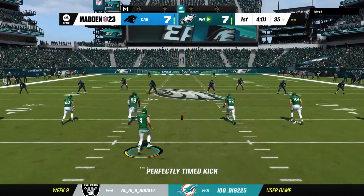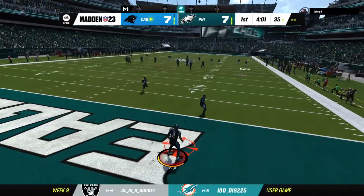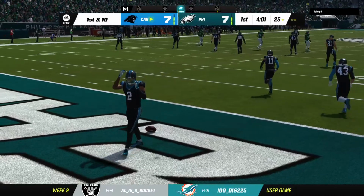Each team's had it. Each team has scored. 7-7 here as the kick's away. And no return on this one as the fair catch is signaled for and taken.